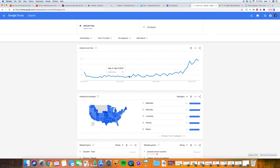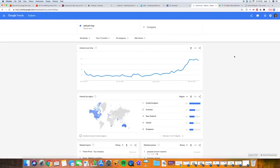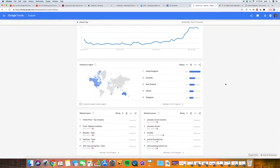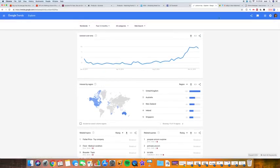We'll just hit enter. And as you can see, this line illustrates the popularity of this product. You can filter it to different time ranges and countries as well. So if you go worldwide, and by the way guys, if you're not using Google Trends, I thoroughly recommend it because it is super powerful. It tells you exactly how popular that product is currently, and it tells you the actual interest by region, so you know exactly what countries to advertise that product in, and it gives you related queries down here. So we know by looking at this that unicorn bracelets are trending right now as well. That's another potential product we can start doing research into.